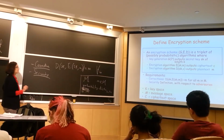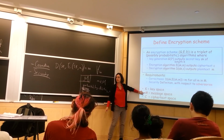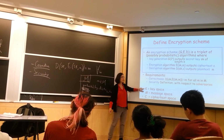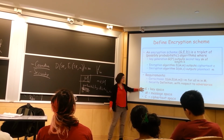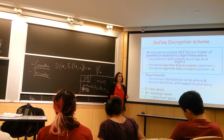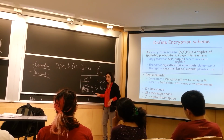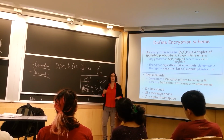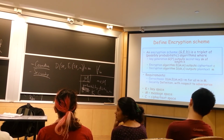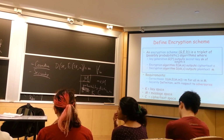So correctness is one thing. I mentioned the message space, with capital M over here, we call it the message space. And again, it's actually a probability distribution over the message space. There's also, in this lecture, capital K, which will denote the key space, where these secret keys are coming from, and capital C will denote the ciphertext space, where these ciphertexts are coming from. So this is something you'll see in this lecture: capital K, which is the space of secret keys, and capital C, which is the space of ciphertexts. All right? And also, capital K will have a probability distribution, which is how keys are distributed. And similarly for ciphertext, which is induced by the probability distribution over the messages and the key space.